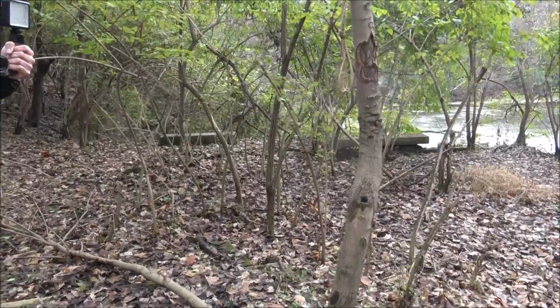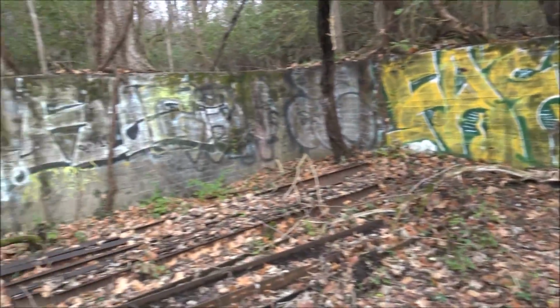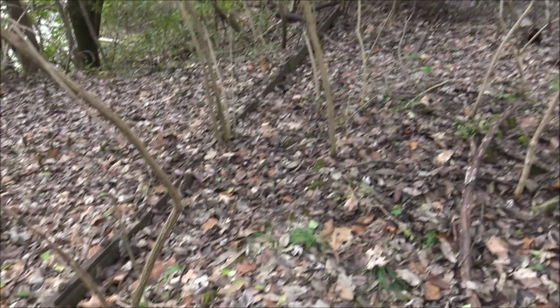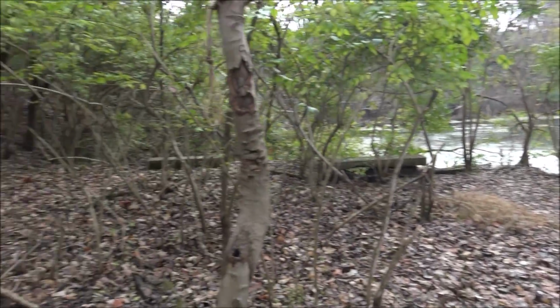Filtration and pump house? Where they filtrated the water and everything. Huh. Good assessment, Tim. Here's some old railroad tracks here. So they apparently had some kind of train system that came into this to perhaps bring supplies and such.